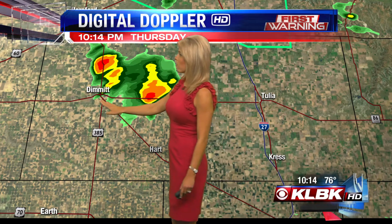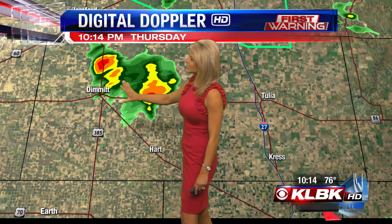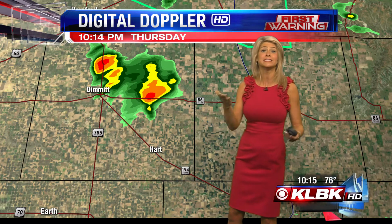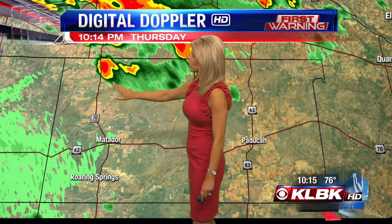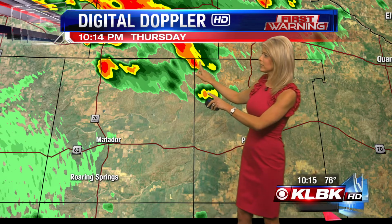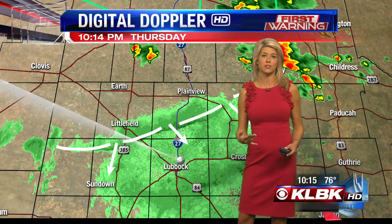Right now, we're looking at one particular storm just over into Dimmitt. As far as the hail core is concerned, not dealing too much in the way of large pieces of hail, but definitely a lot of clouds around lightning in all of these thunderstorms. Taking a look just to the north of Matador and close to Roaring Springs, we do have a few isolated showers. They're going to continue to push their way down towards the south.